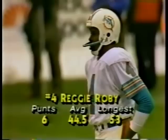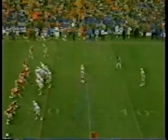Reggie Roby in the first 3 games punted only a total of 6 times. This is his 7th today. The other teams not able to stop the Miami offense. Roby used sparingly. 6 in 3 games, now 7 against Denver this afternoon. Gerald Wilhite back at the 10.